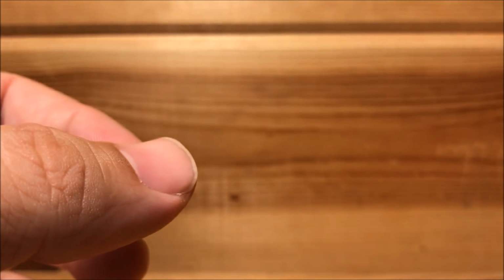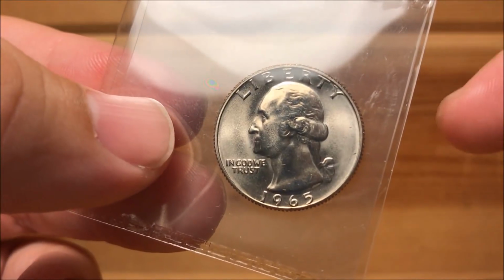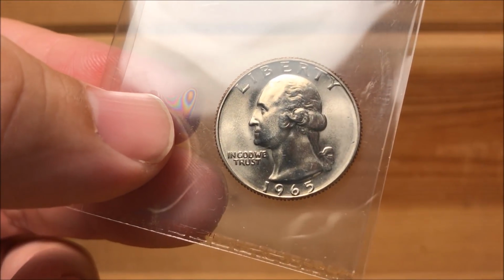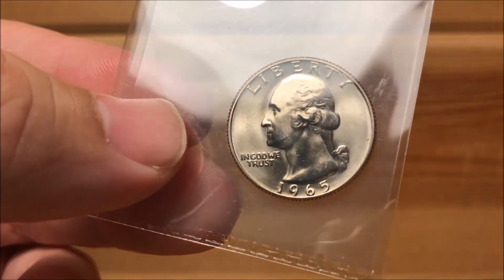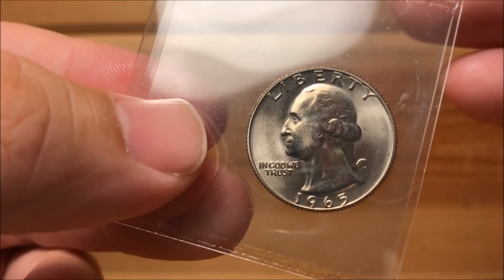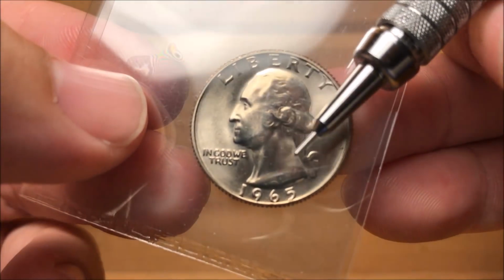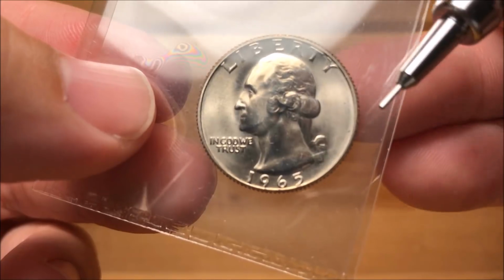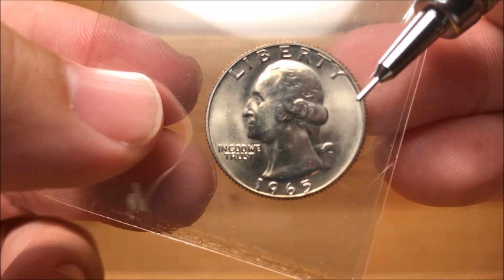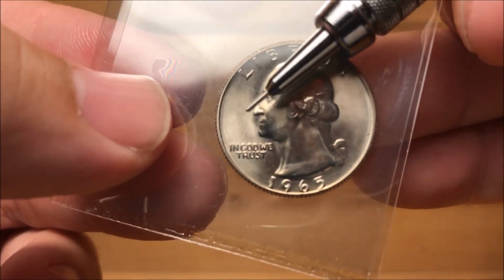So that's the first one. I also found a 65. This is a business strike and not an SMS, so you have to be careful when you're trying to cherry pick coins like this that you're not buying a really nice special mint set coin instead of a business strike. This particular coin, I believe, will grade out as 67, and it's got a clean forehead and absolutely clean cheeks. The base of the bust is nice and clean. There might be one tiny little nick in there, which is fine. It does not disqualify the coin. And the biggest giveaway that makes this a business strike is the die flow lines in the fields.